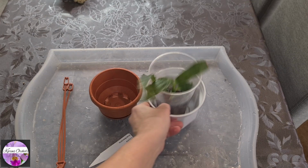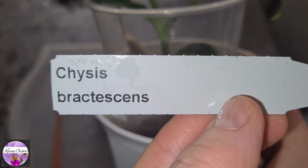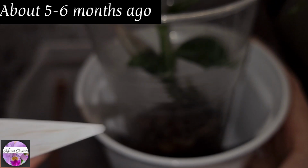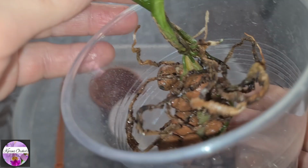And here's another quite neglected orchid, Chysis bractescens, about 1 or 2 years to blooming size, with white blooms with a yellow center, large pseudobulbs, hanging racemes. It's from Karin's Orchideen. I believe it arrived bare-rooted for me, without any roots, and only a new little growth coming out from the base. And the new little growth happened to be this one.